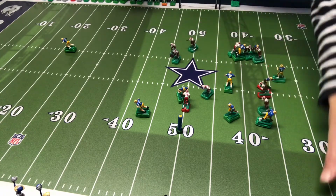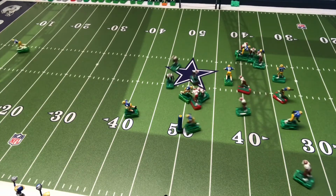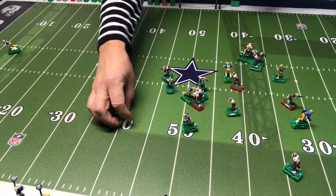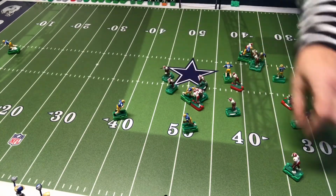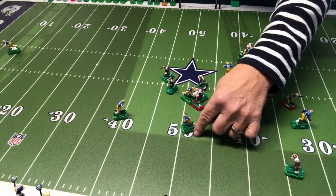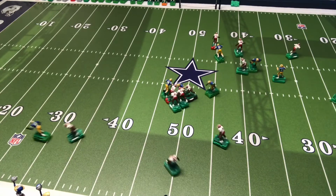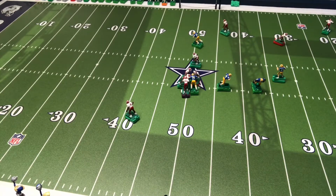Indiana making their adjustments. Dorsett, number 33, going for the white stick. He got it. He got it. Clutch. Has it. He's to the 30. 25, 20, 10, 5. Touchdown, Pittsburgh.